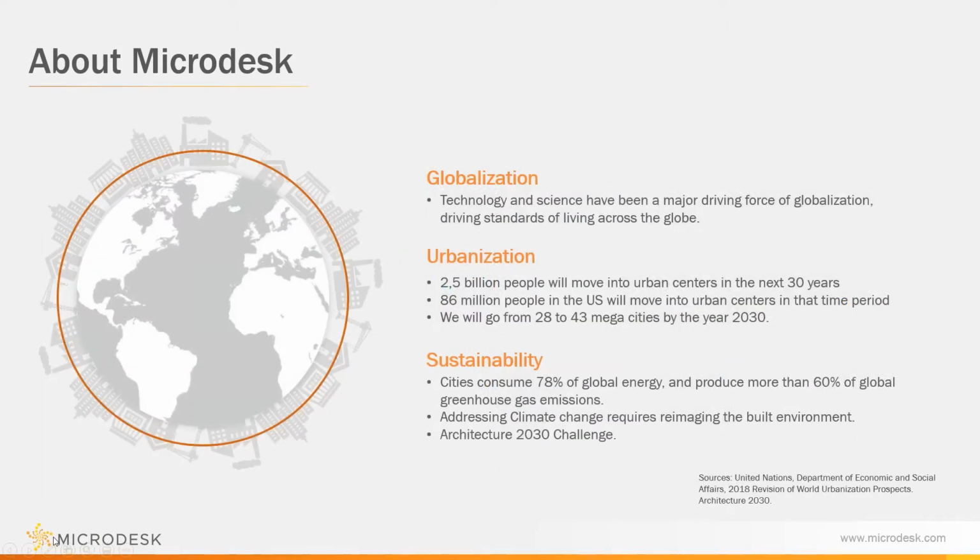Some of the hottest topics in the AECO world are globalization, urbanization, and sustainability. Urbanization studies suggest that in the US alone, we'll build 114 cities the size of Boston in the next 30 years. Here at Microdesk, we can help to make sure you're prepared to meet these demands. We use software from industry leaders and combine it with their vision and passion for sustainability to meet the demands of urbanization. Our team of industry expert consultants are redefining project delivery and asset management.